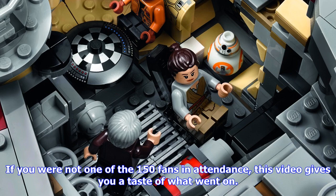More LEGO Star Wars 75192 Millennium Falcon features: midnight launch event, first impressions, 5 largest ever LEGO Star Wars sets, minifigure analysis.